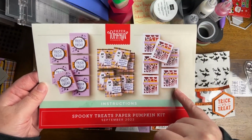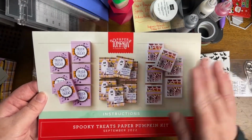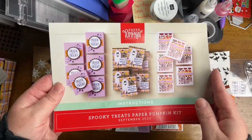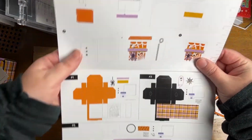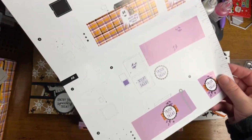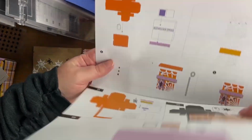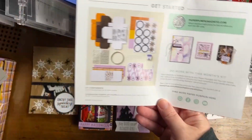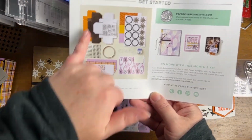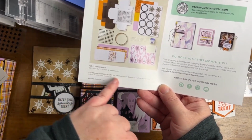So here you can see what their designs look like. Honestly, this really doesn't need any sprucing up or changing, but I am going to give you some alternate ideas if you would like them. So inside your flyer is where the directions are, okay? And they do different directions for each box, visual directions. And then on the back, this is the part that I always like to point out when you're talking about alternates, just to make sure that you have all of your elements in the kit.